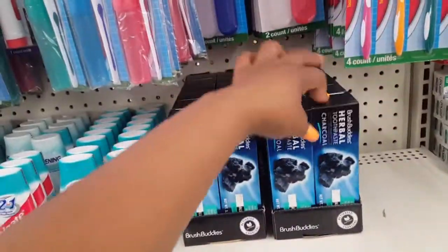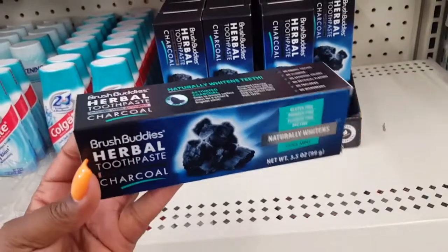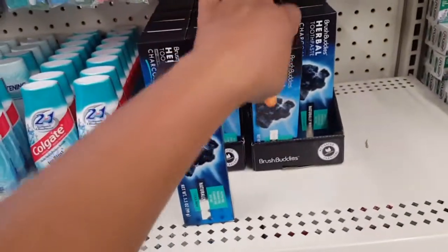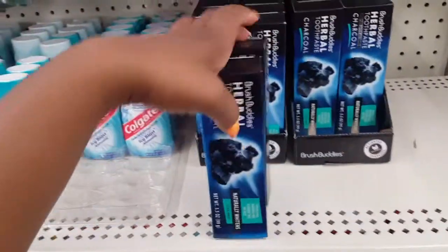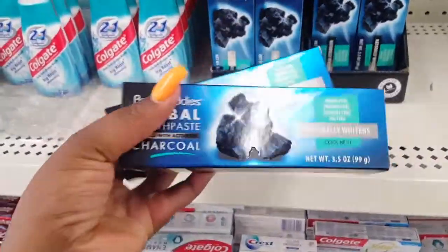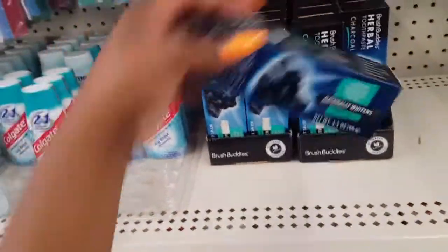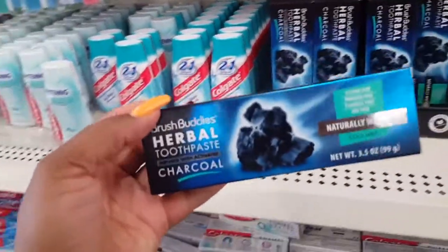But yeah. Oh my god, you guys, look what I found. I'm about to get one of these. Remember, I picked up the powder. Now they have the toothpaste. And I actually heard this works really good, so I'm going to get two of these. I usually would never pay a dollar for toothpaste because y'all know I get it for free, but this one is different. Actually, I'm going to get one, because I just want to try it with the powder.